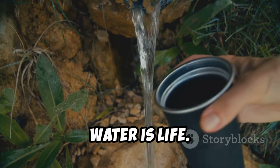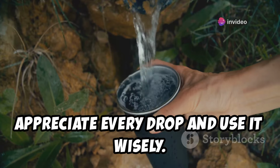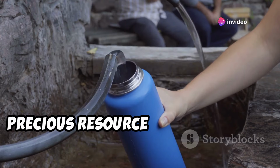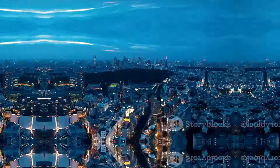Water is life. Never take it for granted. Appreciate every drop and use it wisely. Conserving water not only helps in emergencies, but also ensures that this precious resource is available for future generations. Remember, every drop counts.